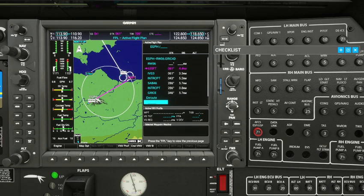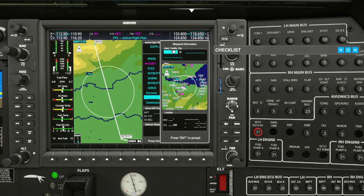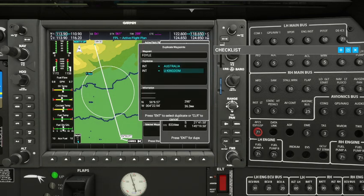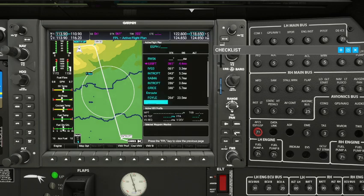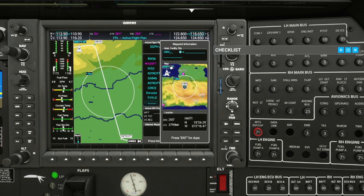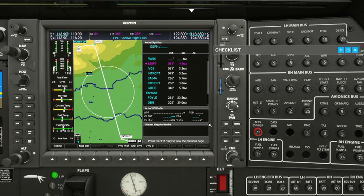Six, yeah. So en route. And we have Foyle. That departure will put us right to Grace. So Foyle, F-O-Y-L-E. Not Australia. Okay. And then O-B-N, Oban. You know what? I don't think. Oh, they do. Okay. Yeah. Oh, there it is. Okay.